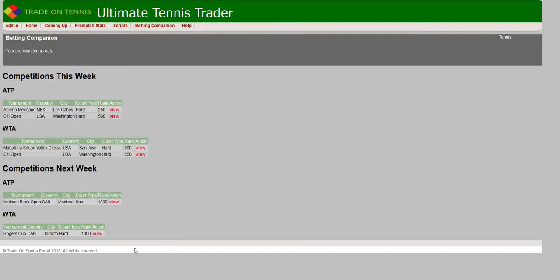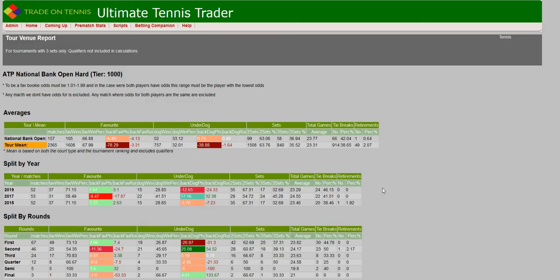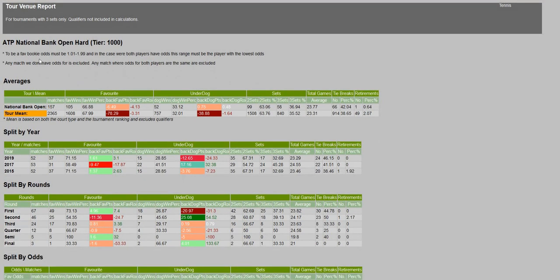So, if we have a look at next week, there's a couple of huge events in Canada. The old Premier Masters, they're now 1,000-point events. And if we click the View button under the ATP, it takes us to this screen where we break down historical data for this tournament and we compare it to the tour mean. Now, if we have a look, we can see that roughly everything on the men's side correlates with the tour mean.